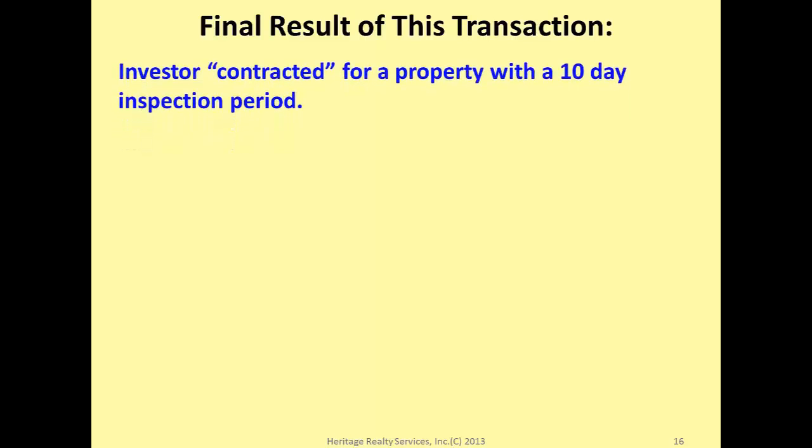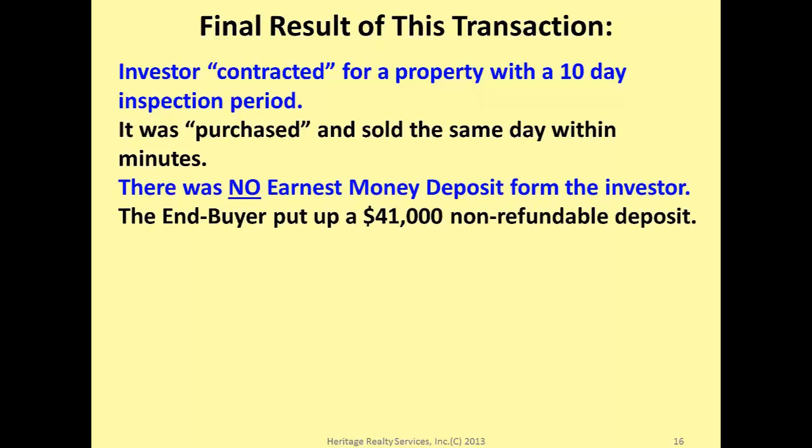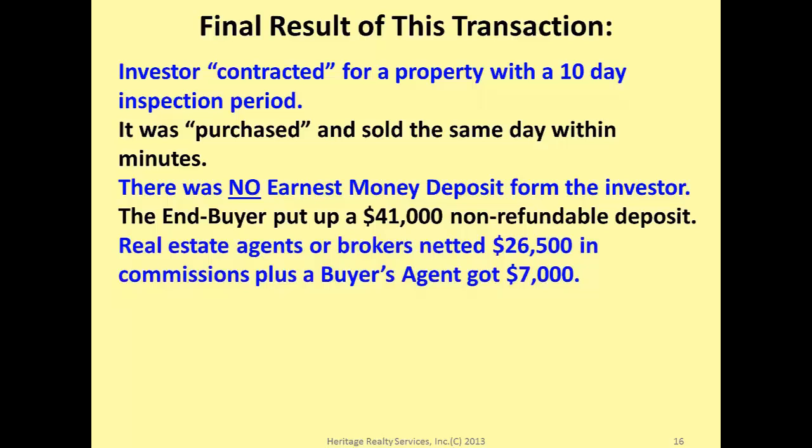So in summary, as we look back on this transaction, the investor contracted for a property with a 10-day inspection period. It was purchased and sold the same day within minutes. There was no earnest money deposit from the investor. The end buyer put up a $41,000 non-refundable deposit. The real estate agents or brokers, whatever they were, netted $26,500 in commissions, plus a buyer's agent fee.